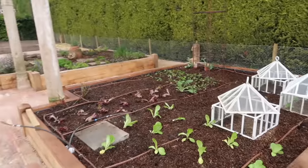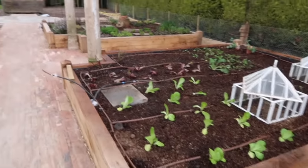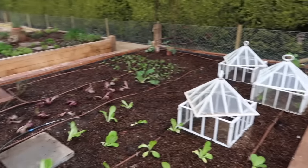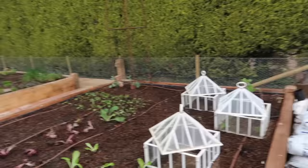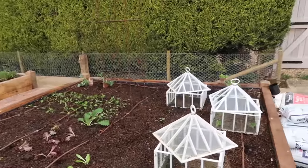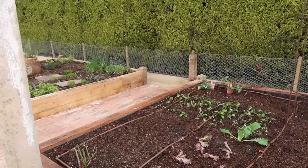So this bed here is very much the salad bed. We've got everything from lettuce leaves to red lettuce. We've got my grown from seed red oak lettuce. And then down under the cloches, we've got more red oak lettuce and some pak choy. And then that little patch over there is my rocket.